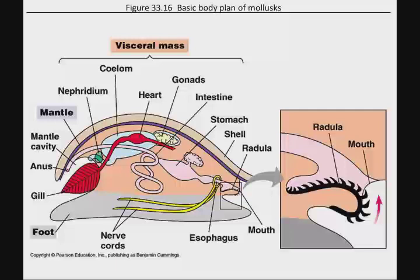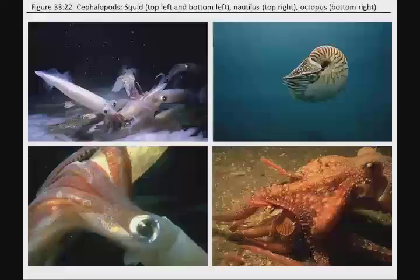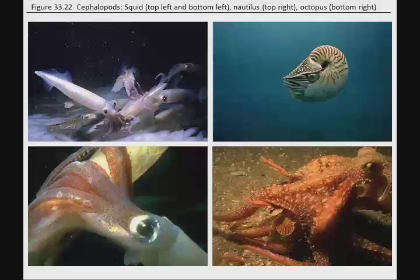We find examples of mollusca in marine environments and freshwater environments, and also living on land. So think about scallop as an example of a bivalve. You can look at the cephalopods. These are the squid, a nautilus, the octopi, and then finally the gastropods would be snails and slugs. So those are our three groups of mollusca.